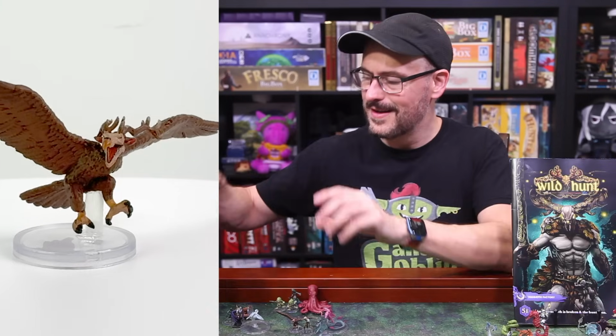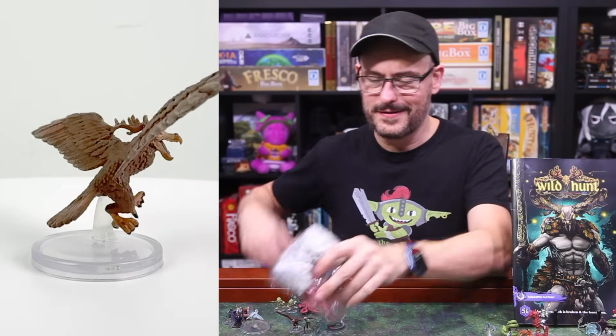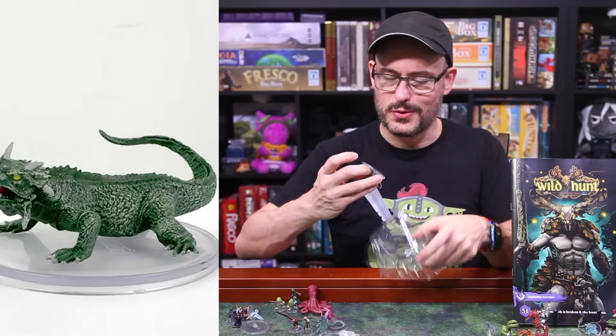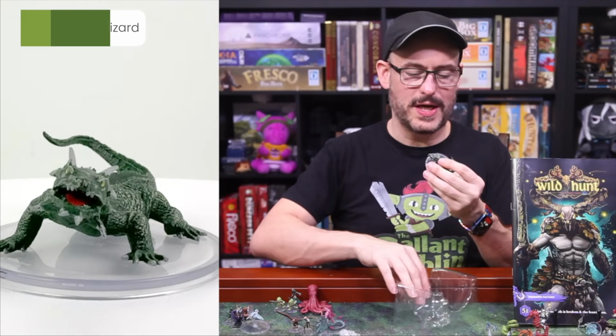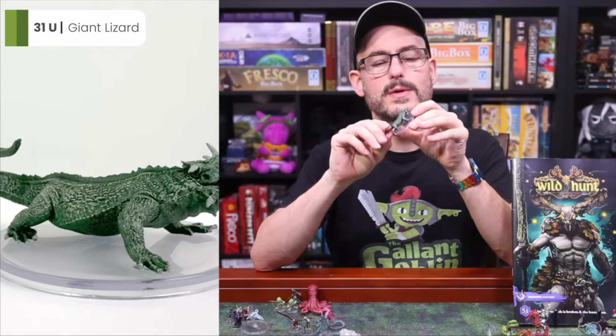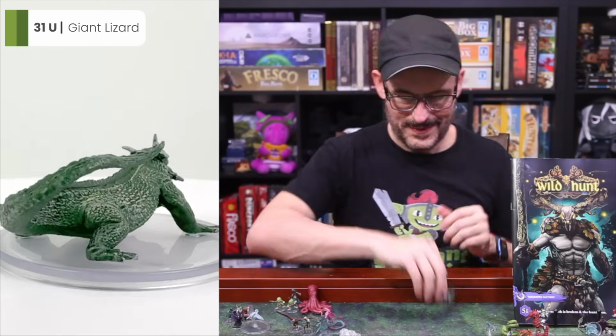Let's go and dive into box number 6 as we're trucking along here. That looks like another potential dinosaur. Nope, straight up giant lizard. Well, I mean, that's pretty much the definition of a dinosaur anyway, right? I know it's not. Don't leave me notes in the comments. But that is a cool looking giant lizard.